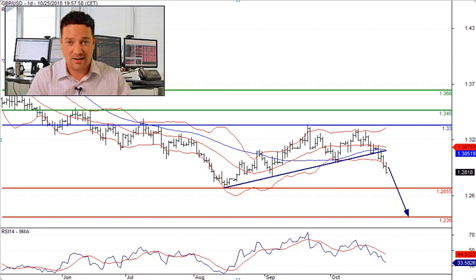One currency to mention that caught our radar is the bearish view on the cable, the pound versus the US dollar.